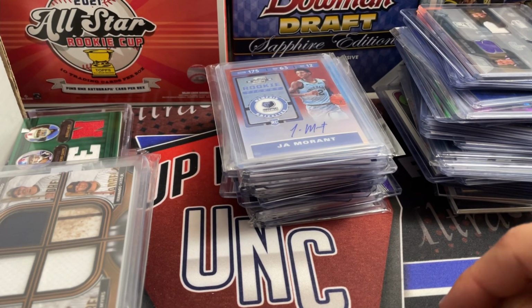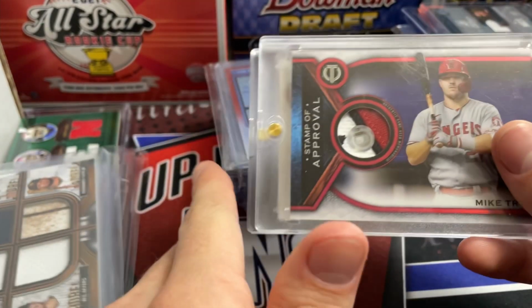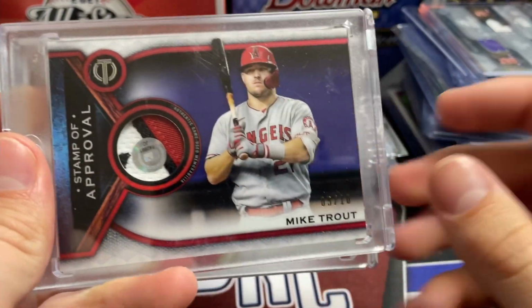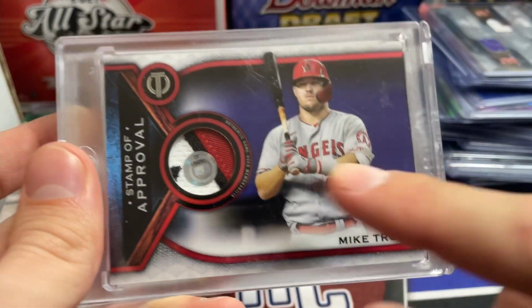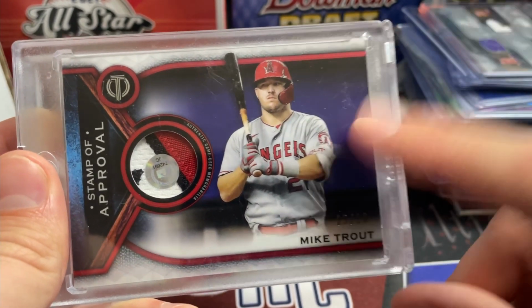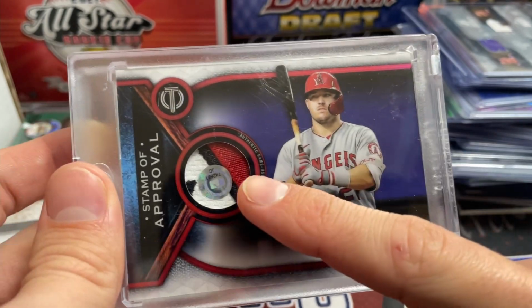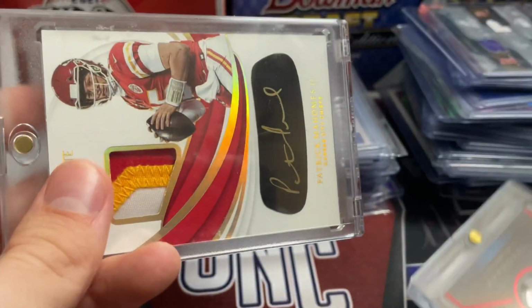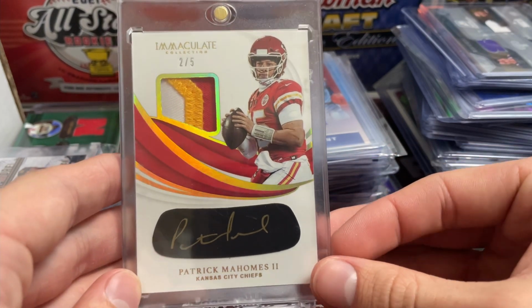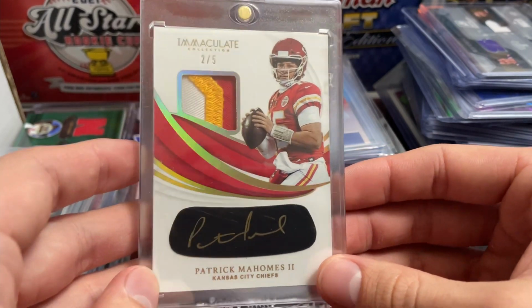So this next lot was the biggest cash pickup of the show. Mike Trout, stamp of approval, jersey out of 10. He actually hit 2 RBIs in this game. You can type in the little code, see what he did. Very, very cool card. I love the patch in that. And then the big boy, Patrick Mahomes, eye black patch auto, number 2 of 5. That card is sick.